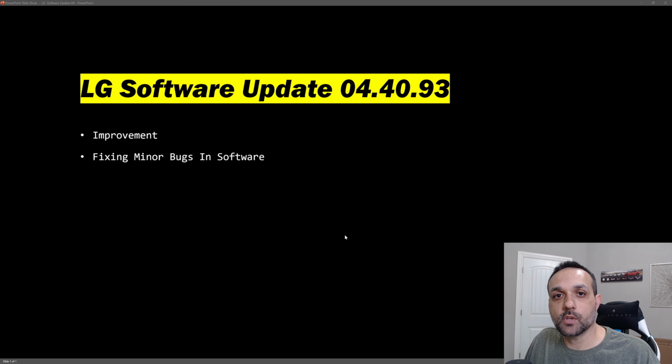And first thing you'll notice is improvement. LG, as always, I appreciate you letting us know you improved something, but why don't you ever tell us what it is that you improved? This is pretty much a staple of your updates, and by now you should have something, just a small little detail of what you changed. That'd be great. But besides that, for this update, we got fixing minor bugs in software.